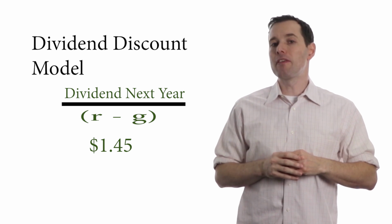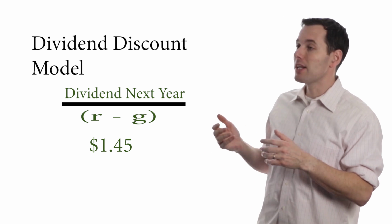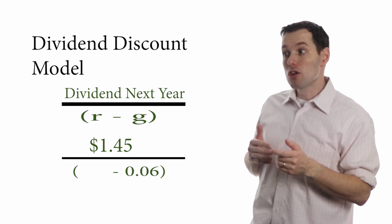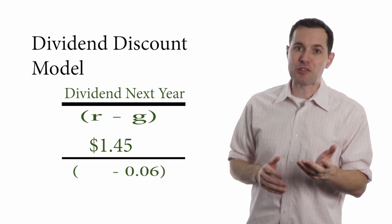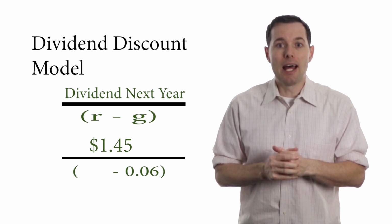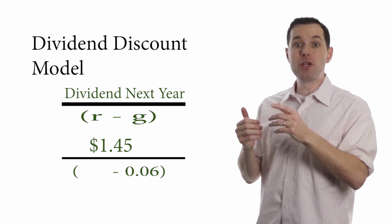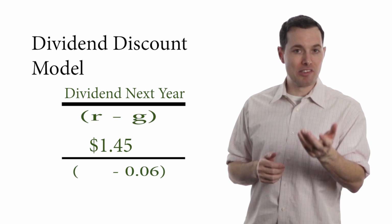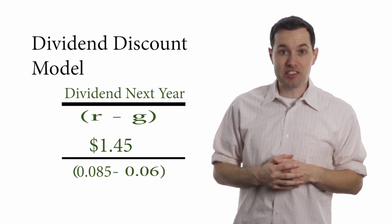Now we need a few more pieces of information. So we need a growth rate of the dividends. Now, I'm assuming a growth rate of about 6% for dividends going forward. And I got that number by looking at recent growth of their dividends and projected growth of their dividends. And it seems that 6% is a fair number to use. And then we need a required rate of return. Now, we used a weighted average cost of capital of 8.5% when we did Merck. We used discounted cash flow over there. And our WACC in that case was 8.5%. And for me, that seems like a fair number to use for our dividend discount model as well.